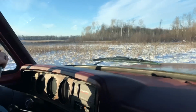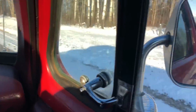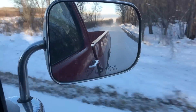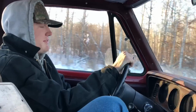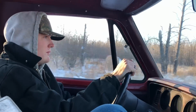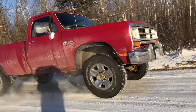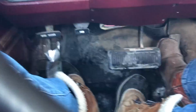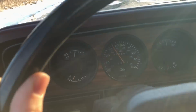Oh man. You can hear the turbo a lot more. It's too cold out. I mean, it's got more, but not that much. I think we could definitely probably do another half. So we got Travis driving, I got the steering and the brakes. Okay. You can take her from here.